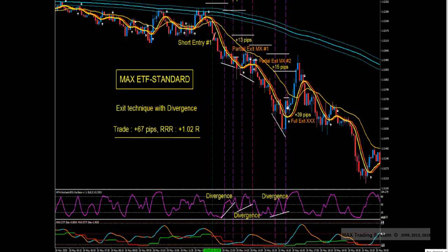In this example, should we have closed 1/3 of the entire position for each divergence, this trade has captured a total of 67 pips, representing, because of a stop loss size of 22 pips, a reward to risk ratio of plus 1.02 R's or plus 1.02 to 1. The R notation is the Van Tharp notation representing the risk we take on the trade.